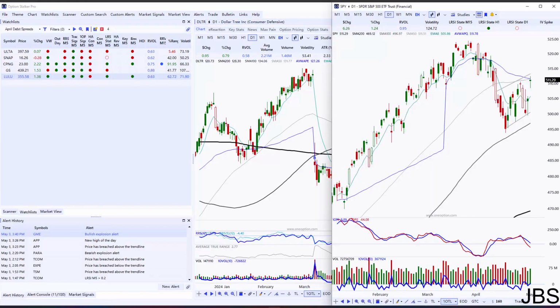Other than that, though, I was pretty happy with my debit spreads. I think I had good picks. I think I had good trade management and expectations for the stock, and they generally ended up producing.